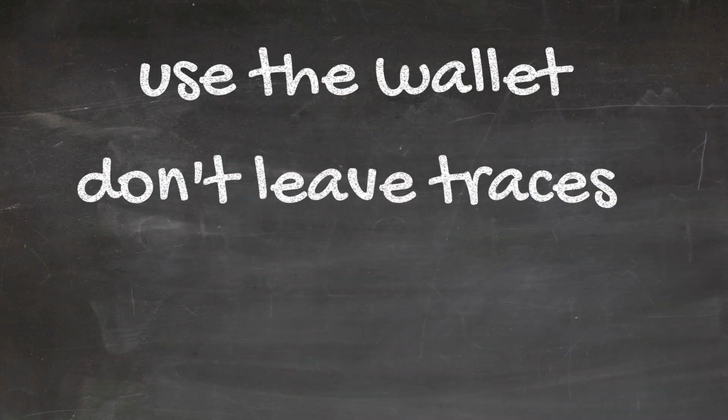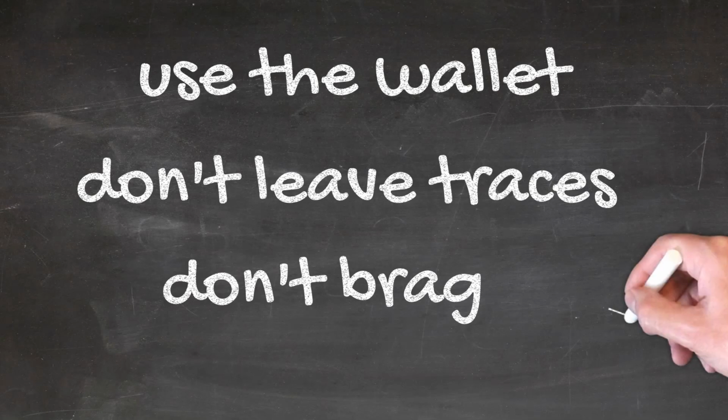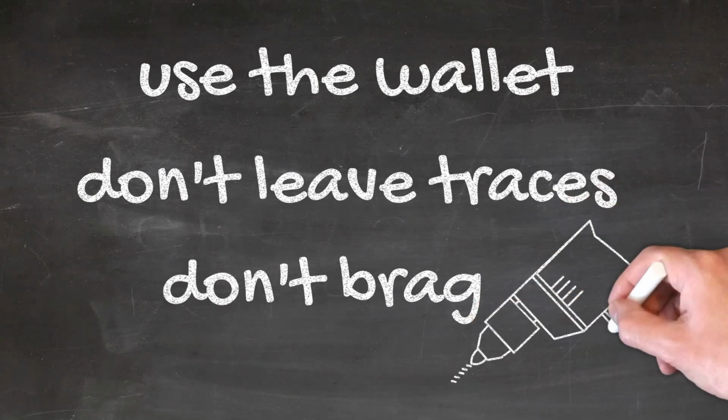Don't leave traces in wallets or crypto tracker apps. Don't brag about your crypto. If your friends or foes know you have a huge amount of ADA somewhere, they'll torture you with a drill until you give access to the alternate wallet.